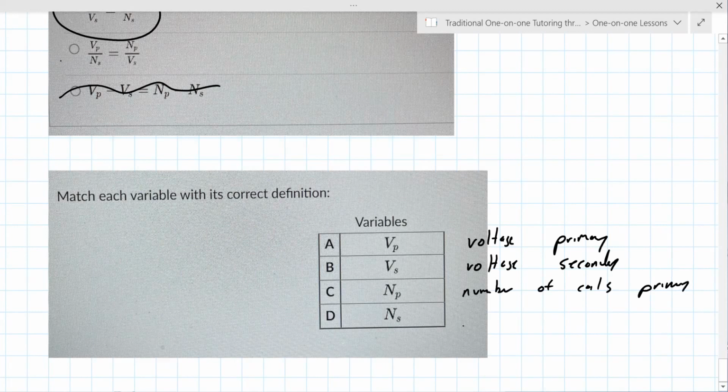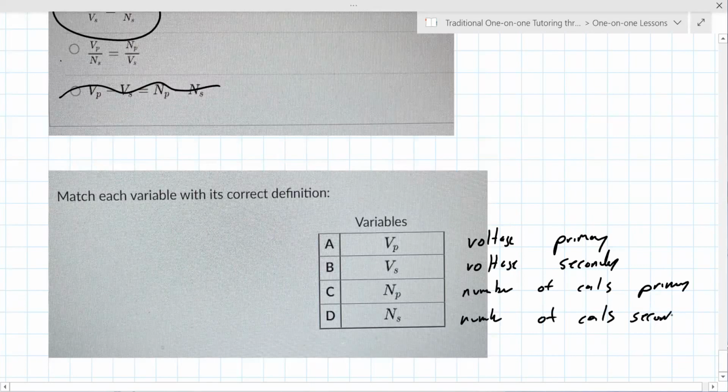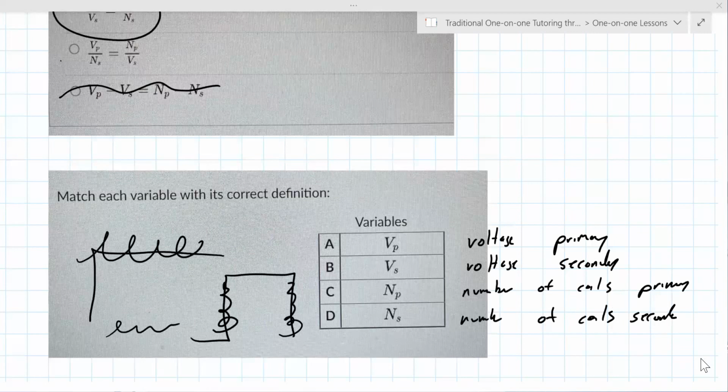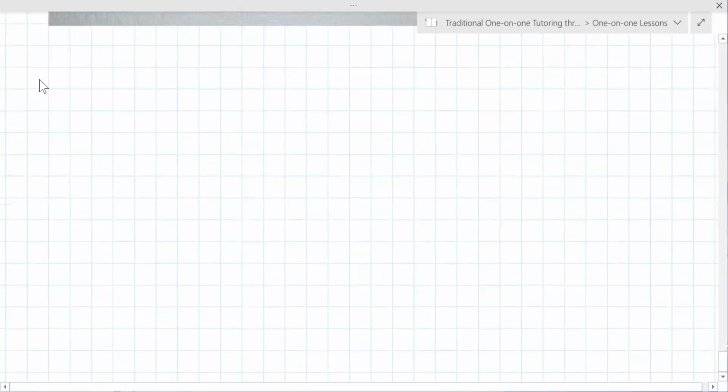NS is the number of coils for the secondary. It's usually represented like this: you have a primary and then a secondary. How these are actually implemented in real life, I don't know. These things just sort of work. Maybe when these were first generated, they actually had wrapped coils, but I don't know that it's that way now.